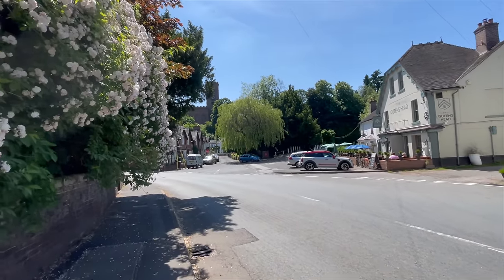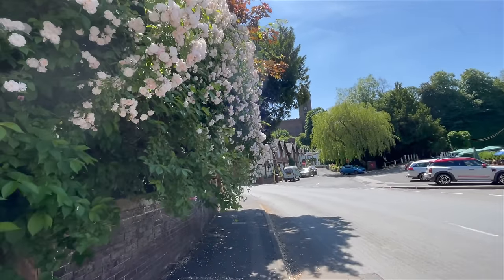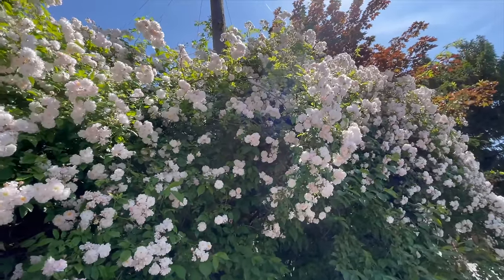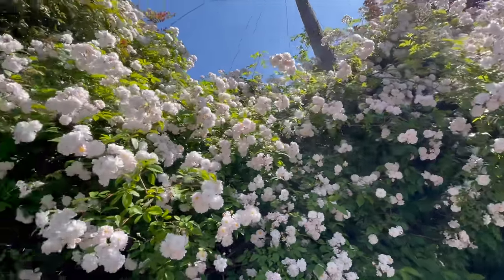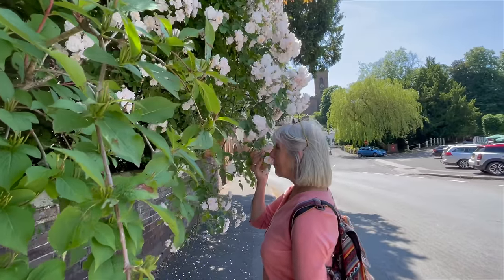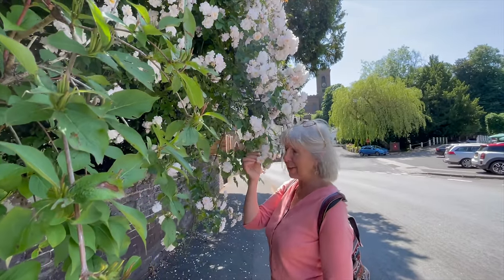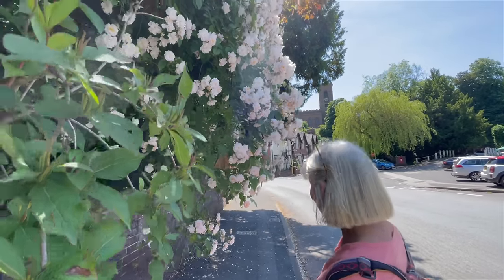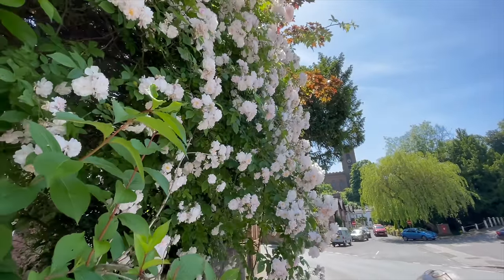It's really nice. But look at this. Fran and Rich, do you know what it is? I don't know what it is. So scented. It's big. It's beautiful, really beautiful. We need smellovision, don't we, for people to smell this. It's absolutely gorgeous.